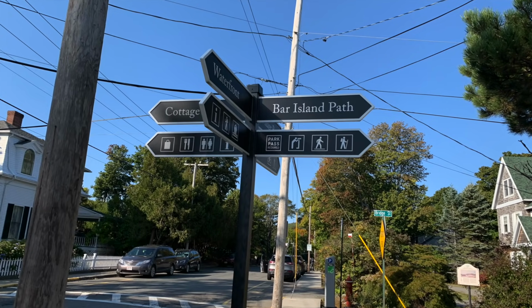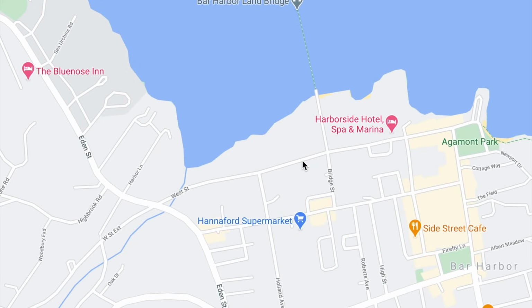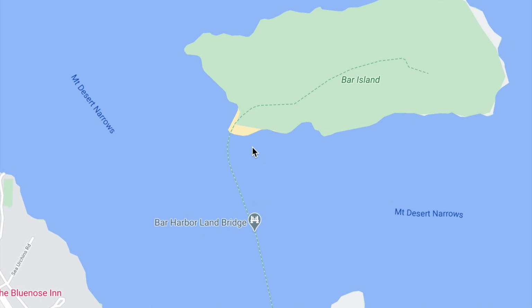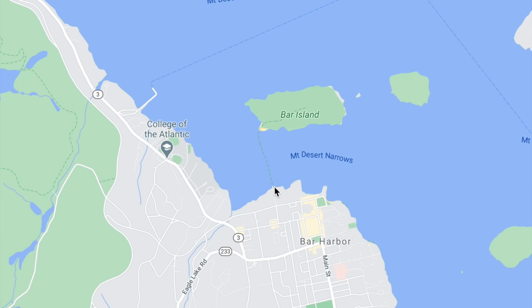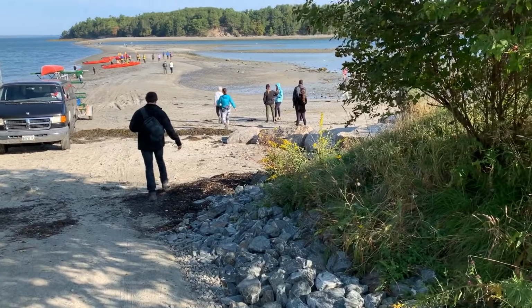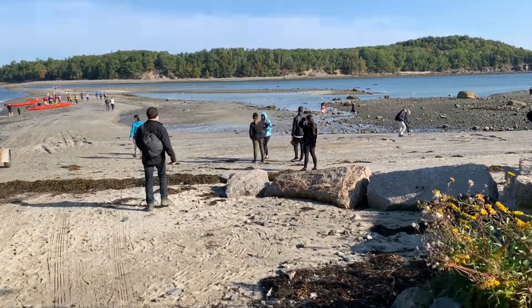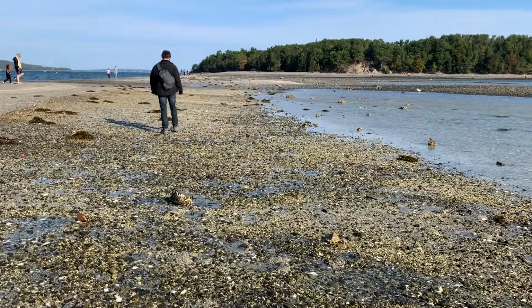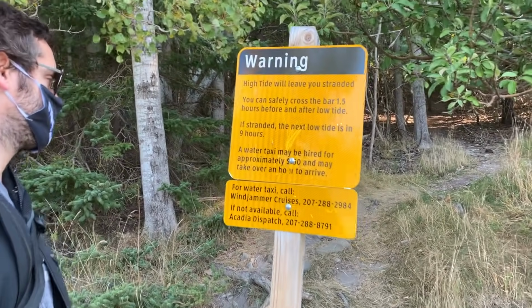Number 2 on this list is the Bar Island Path, which I was very pleasantly surprised with. So in the town of Bar Harbor, there's a section of the national park land that is the Bar Island Path, and every day at low tide you have access to Bar Island because the water level drops enough that it creates this land bridge where you can just hike right across over to Bar Island. At high tide, this is completely covered up with water and you can't access that island at all.